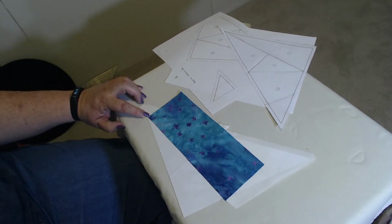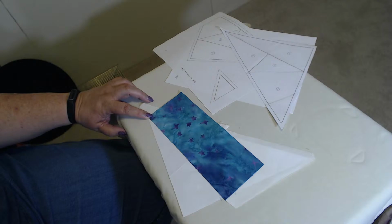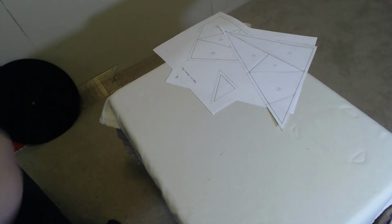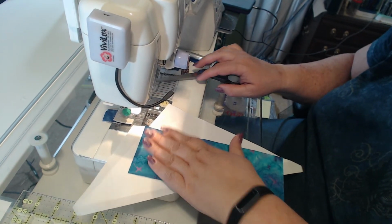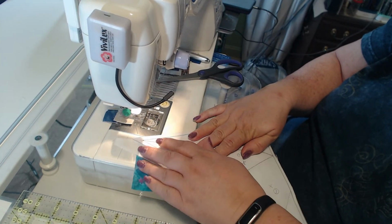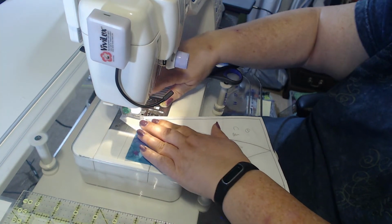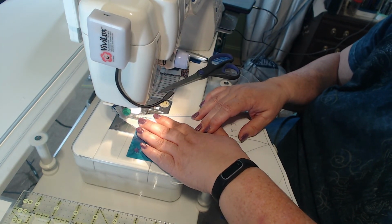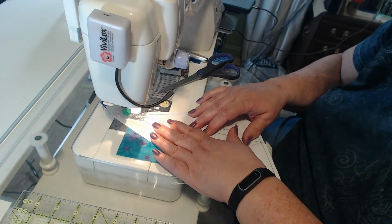Now, it is not going beyond the paper. The paper actually ends here, but it is going past the trim line, I mean the sewing line, so I'm not too worried about it. Oops, let me move this iron. Let me move the camera. Okay, here we go. Flip it over. And then up. Down. Okay, and now I'm sewing on block 4.